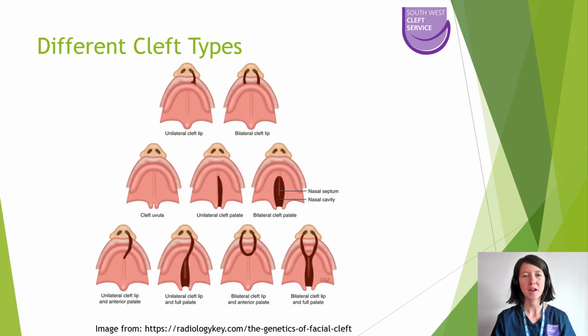Children can have one of various cleft types, as shown in these images. The cleft, which literally means gap, can affect the lip, the gums, the hard palate, which is bone, or the soft palate, which is muscle, and any combination of these. The cleft can be on one side only or on both sides.